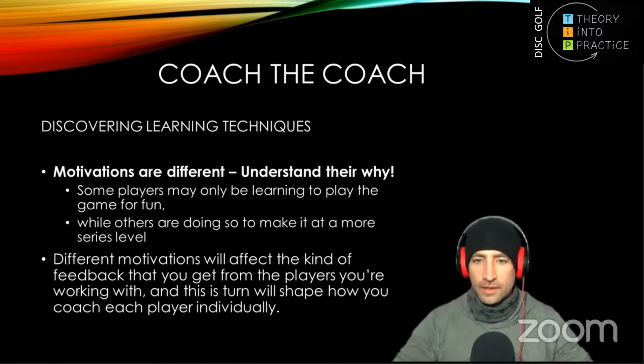So if you're doing an environmental constraint learning or a task constraint learning environment when you're working with the athletes, it might be very, very difficult for someone to achieve, say, a par three on a hole. That's totally okay. Remove that and say, the object is, we're trying to get you to work on different throws.